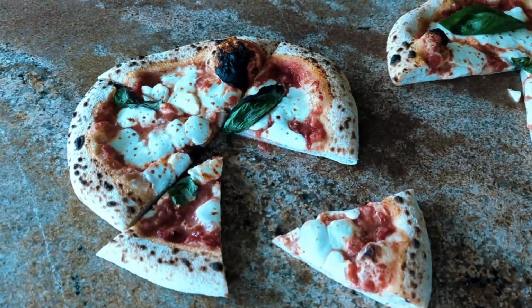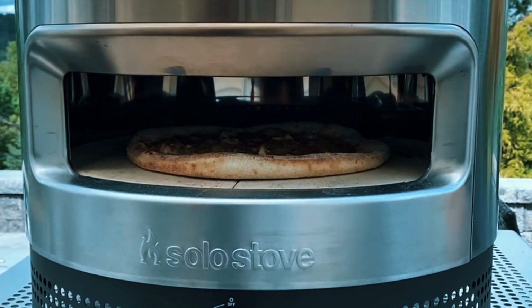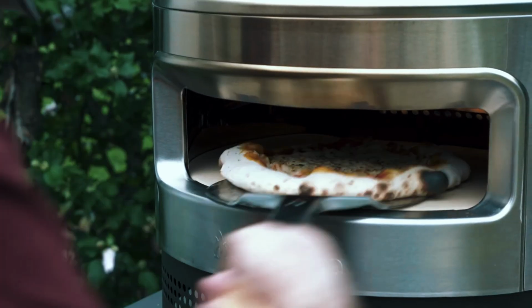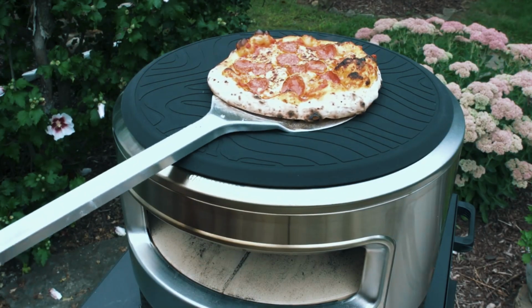This oven is ideal for pizza enthusiasts who want a truly authentic wood-fired experience at home. It's best suited for those who don't mind adding wood and keeping an eye on the fire as it cooks, a process that's part of the charm for many. The Solo Pi Prime heats to around 900 Fahrenheit and can cook a pizza in as little as 2 minutes once it's fully up to temperature.